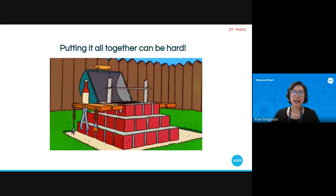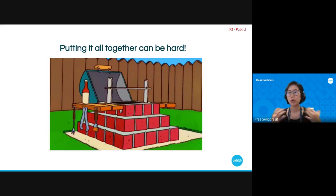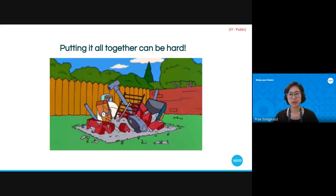So as you can imagine, putting it all together can be pretty hard, because you have so many teams. You're trying to make this visual barbecue, and then most of the time it ends up looking like this. Hence why there's a lot of collaboration going on. There's a whole team of front-end experts who help guide where front-end should be going at Xero. And so, yeah, it's challenging.